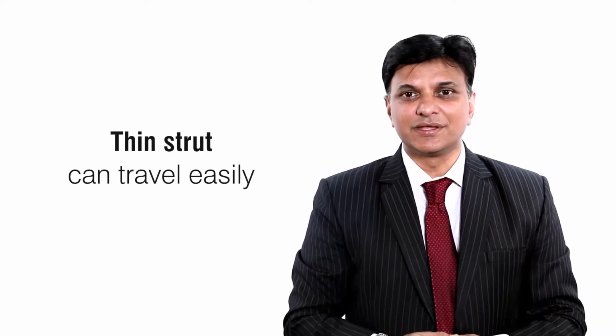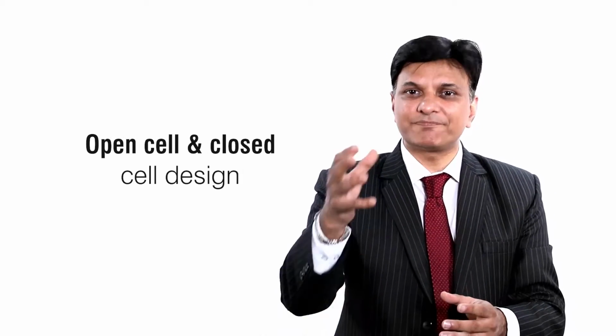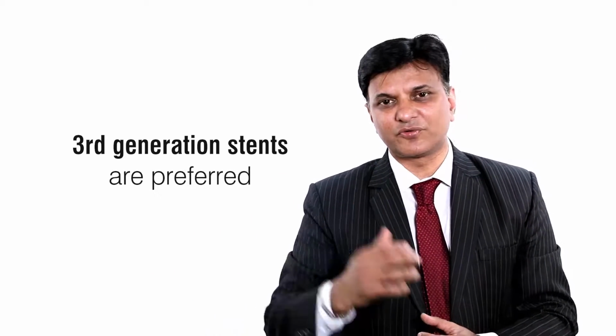Depending on the thickness of the metal, we choose a stent depending on what type of lesion we are treating. For example, if the lesion or the blockage is very distal and the artery is very tortuous, you probably use a stent with very thin struts which can travel very easily. If I'm doing a complex angioplasty where there's a branch coming up from the main artery, I have to use a design, in technical terms what we call open cell and closed cell design, where the gap between the stent struts is larger, so I can pass my wire through the stent struts into the branch as well. So it's all technical, but mostly third generation stents are better for all the patients.